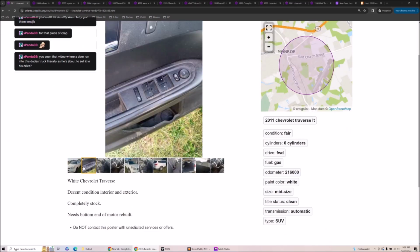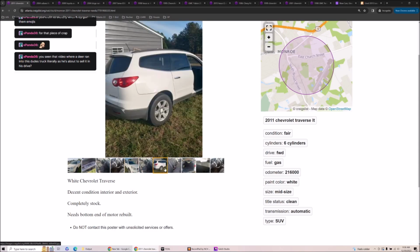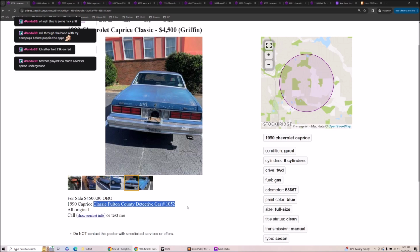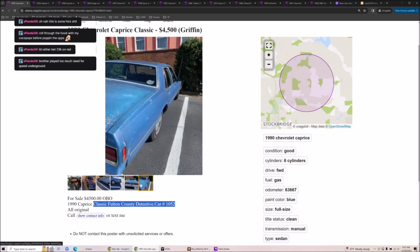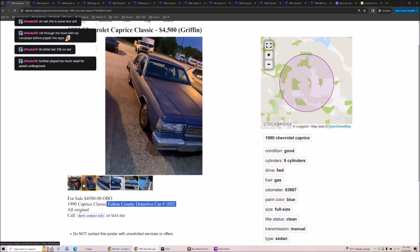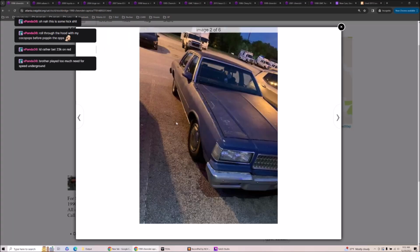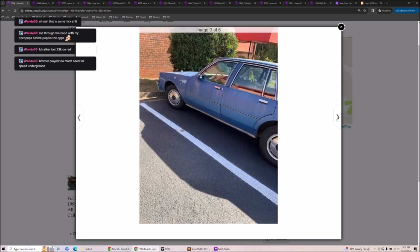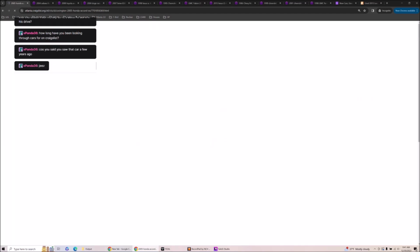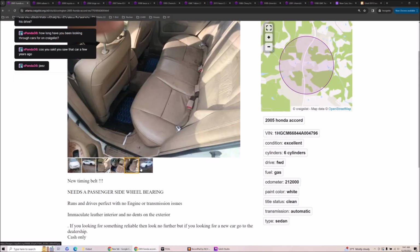2011 Chevy Traverse needs a motor, completely stock. Well, yeah, I mean, it's a Chevy Traverse. It's a classic Fulton County detective car, number 1052, which Fulton County is the county that indicted Trump or something. So, it's a piece of classic history. I don't think that this was the car that they indicted Trump in.